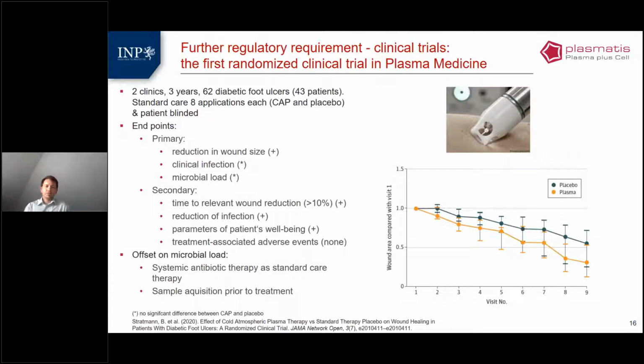The microbial load was a bit of a downside when reading the sub details of the study. In order to do such a study, you need an ethics committee vote, and the ethics committee vote, of course, reasonably requires you to do an antibiotic therapy in both groups. So basically, you kill the bacteria, and then you do use the plasma treatment. So it's hard to verify whether the plasma treatment does something with the antimicrobial load in application conditions. And on top, you should consider also that samples were only acquired prior to the treatment. So it's not like a live difference, but rather a difference from one treatment to the next, so over days instead of minutes.